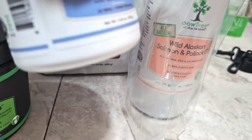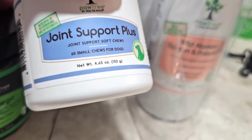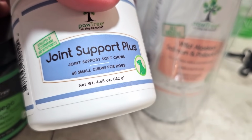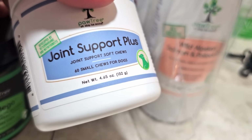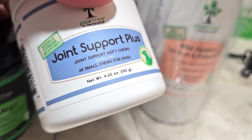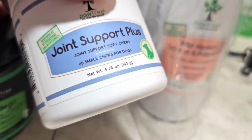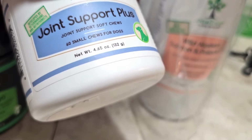And then there is the Joint Support Plus, which is just what it says. We have one dog who's elderly. She's like 15 and she does have a hard time getting around. So I know this is going to help her, but I actually just recently found out that you can, or should actually, be proactive about their joint health and not wait until they already have issues. So if you can supplement them while they're still doing well, it can prevent those issues from even occurring.